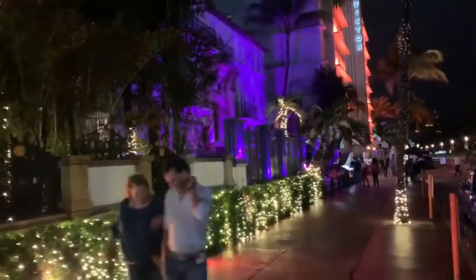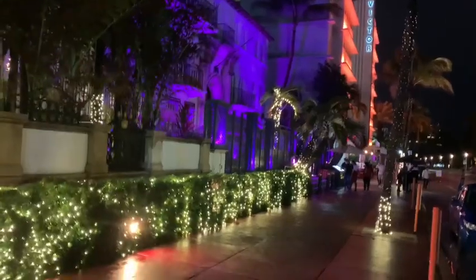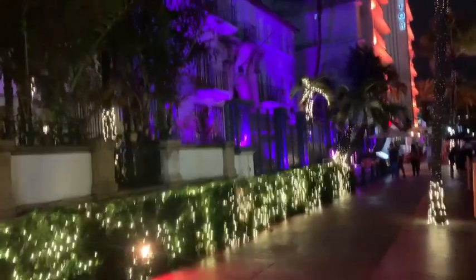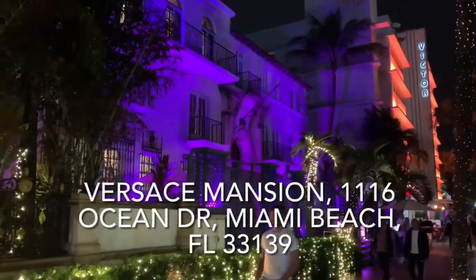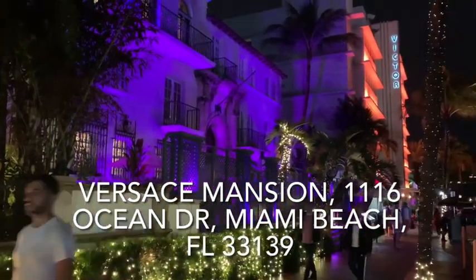Miami South Beach. I apologize, in the background there's a show happening down the street. It's a little noisy, but we wanted to stop by here especially for Amanda because she's a fan of this gentleman. It's July 15th, 1997.